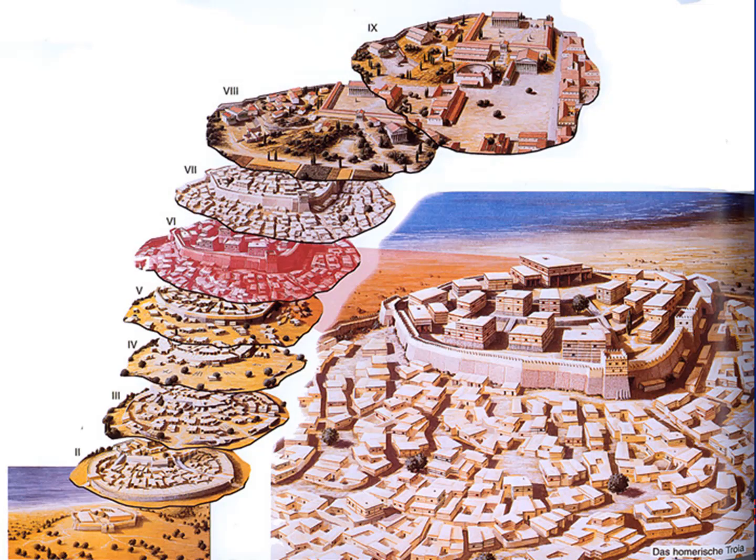Now here's a little different way of looking at the problem that we're going to have once we get to the archaeological site. This is a sample of the various layer cakes of cities, one on top of the other, with the one in red, Troy 6, being the most likely to be what we're talking about when it comes to the Trojan War.